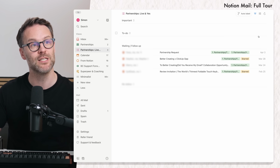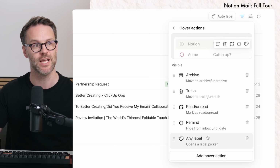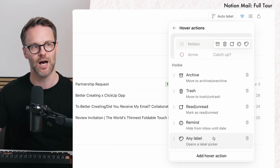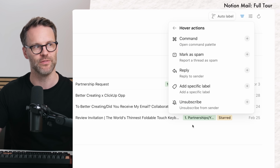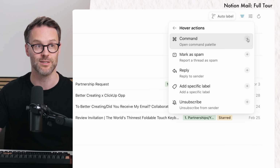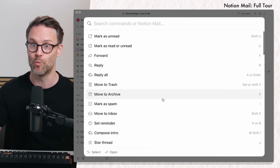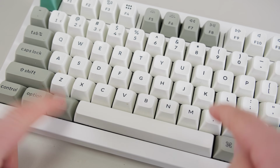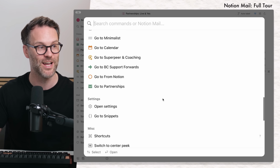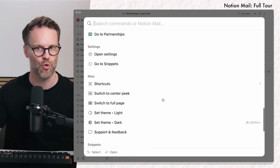And if you want to update these, you just need to go up to the little settings on the edit view, go to customize hover over actions, and for each inbox, you can update what you want. So for example, in this inbox, maybe I want to add a quick reply to sender or to open the command palette. So let's say I wanted to have more actions. If I add that into it, now when I go here, I can click on command and you can see one of the other great features, which is if you press Command K, you have an entire set of options that you can work with. I think it really is quite powerful.